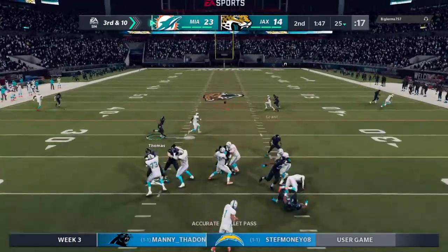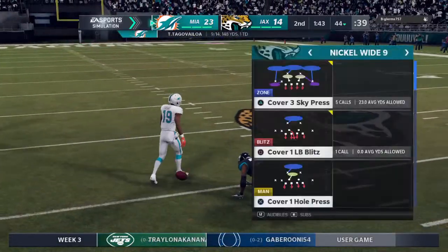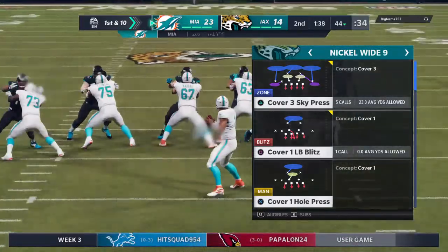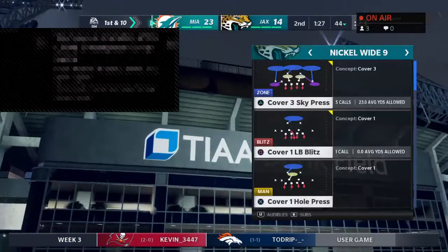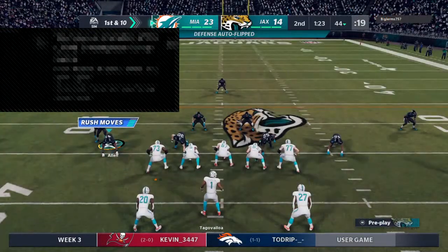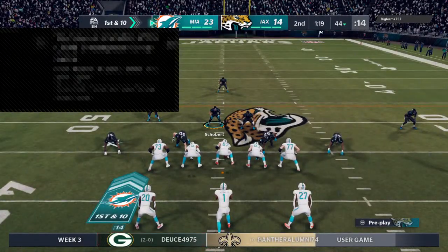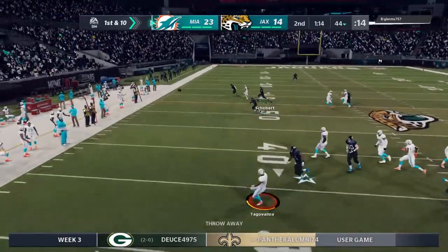Throwing is Tagovailoa on third down here. It's complete to Grant. And they'll get it up just short of the 45 at the 44. 19 yards that time for number 19. On first down, Tagovailoa.